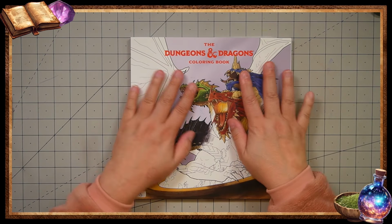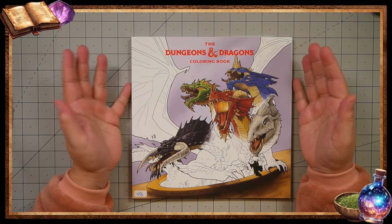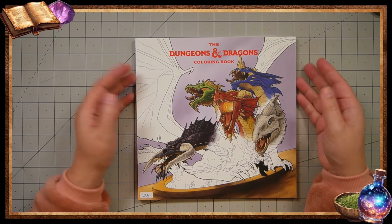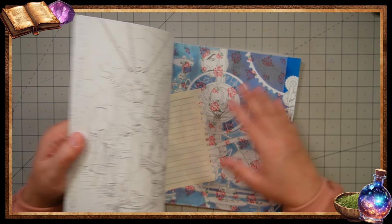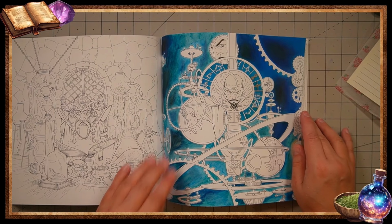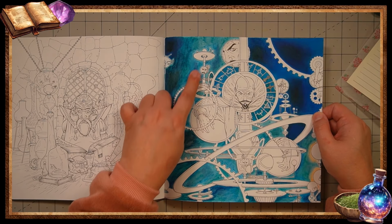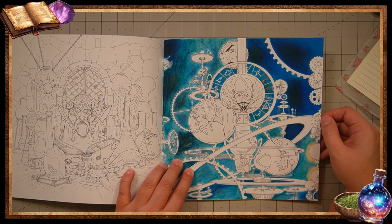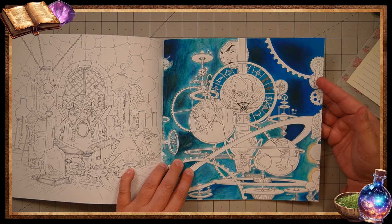Now I have to apologize to my daughter again. This is the Dungeons and Dragons coloring book, and my daughter picked this page. I started it, starting to hate it, trying to fix it, and it's still not finished. I'm still working on the background. This was the background first. Oh gosh, I hated it. It's so ugly. And this is my attempt to fix the background.